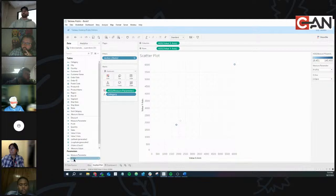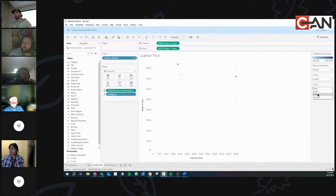And then to test it, we're going to go back to our y-axis parameter, hit that arrow, hit show parameter. Now we have 3 over here. So if we update the y-axis, that should change. Make sure you go through sales, profits, and orders. All 3 should change. If we go through our x-axis, sales, profits, orders, all three of those should change. And then if we go through our measure parameter, sales, profits, orders, the colors should change. Any questions?